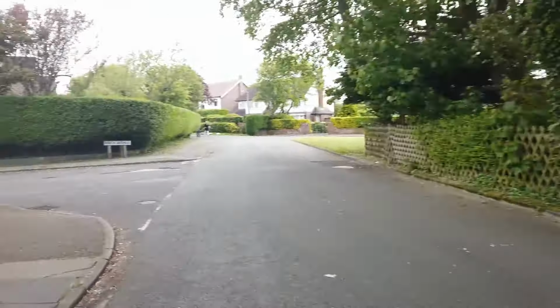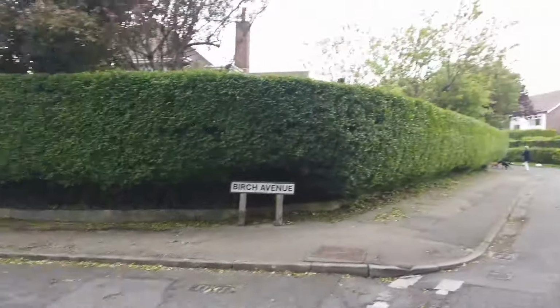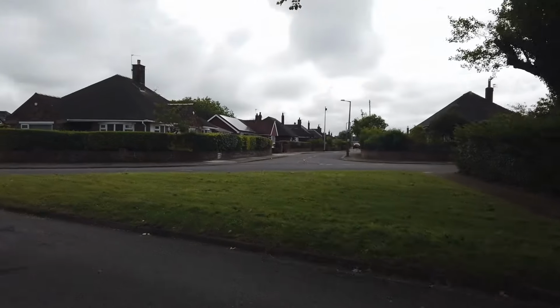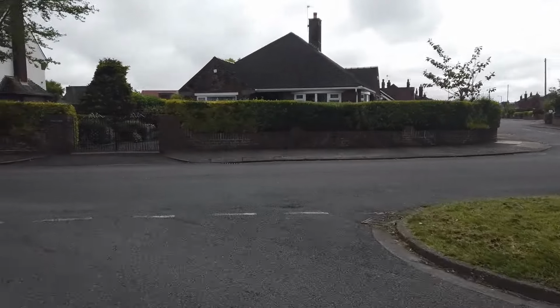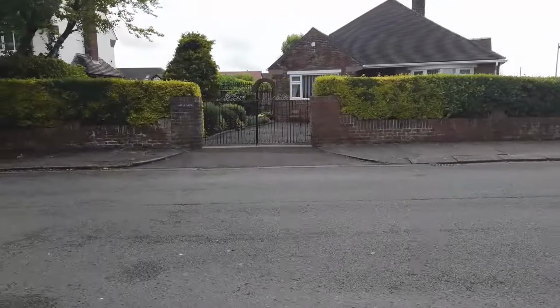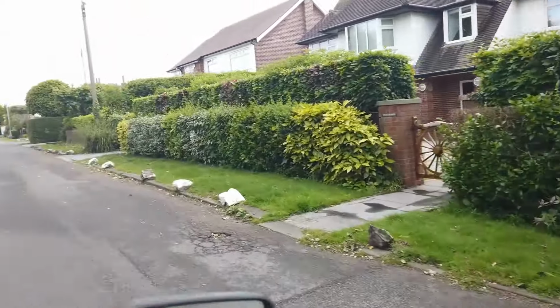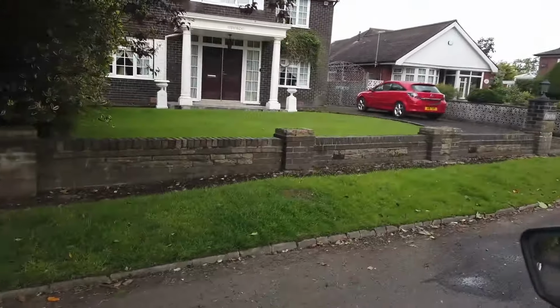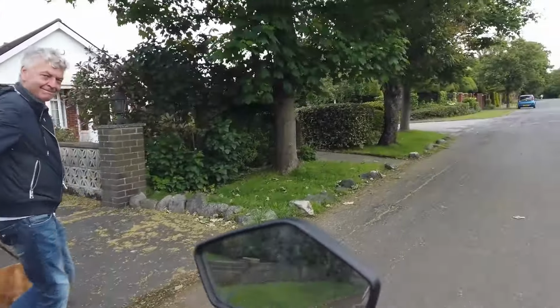It's a long time since I've been down here. That's Birch Avenue off to the left. I'm sure we know that one. But we've come to the main part of the road now. Lots of people out and about, tidying the gardens, walking the dogs. And we start off with a nice big modern one. One in.